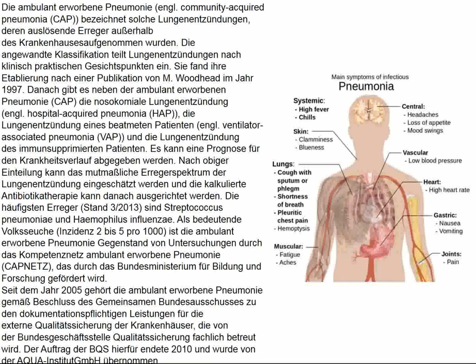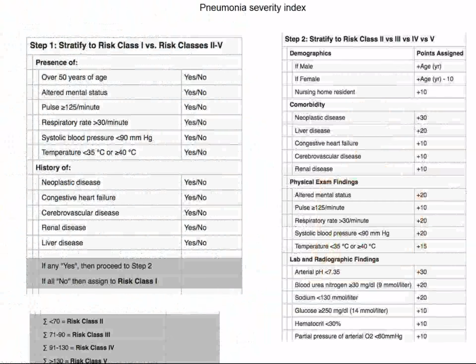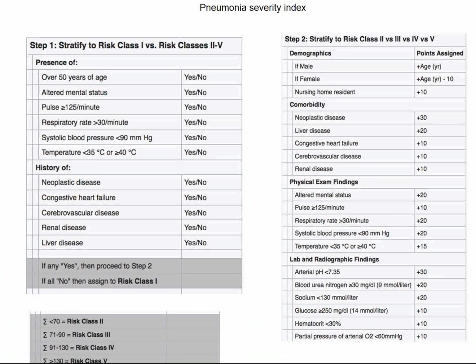We would expect that these patients might have fever, skin changes, cough, sputum production, pleuritic chest pain, hemoptysis, etc. They may have muscle aches and fatigue. They might have tachycardia, possibly also nausea and vomiting or joint pain, some central findings such as headache or loss of appetite. And these patients have to be assessed clinically in terms of severity to determine whether or not they really have pneumonia or just upper respiratory infections, colds, bronchitis, etc.